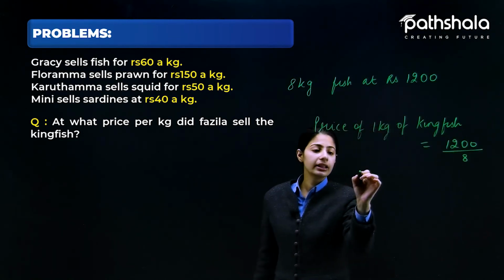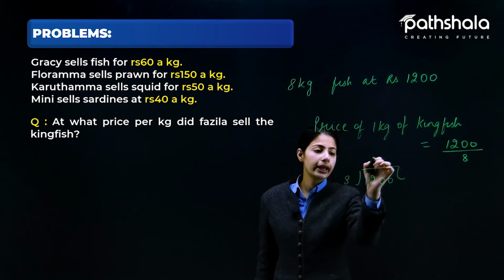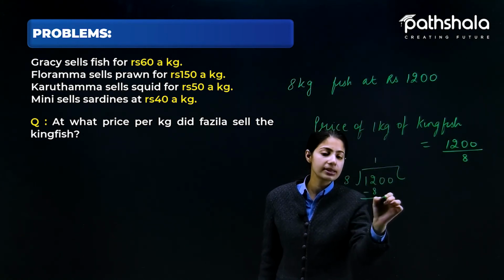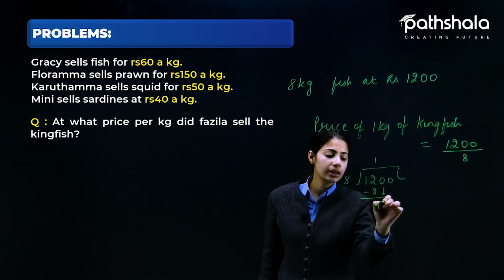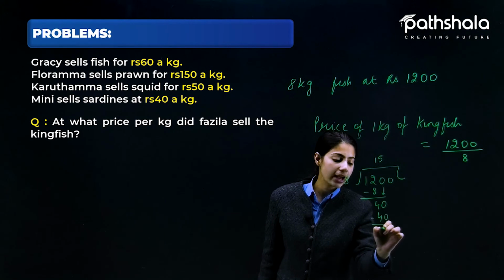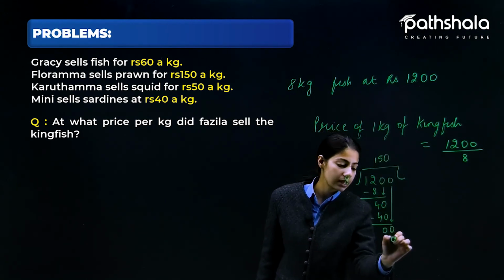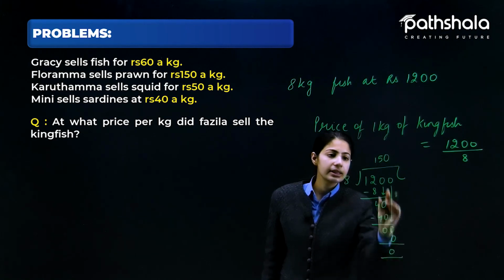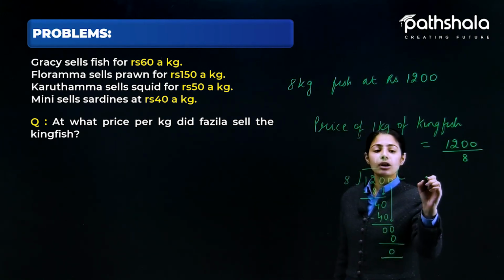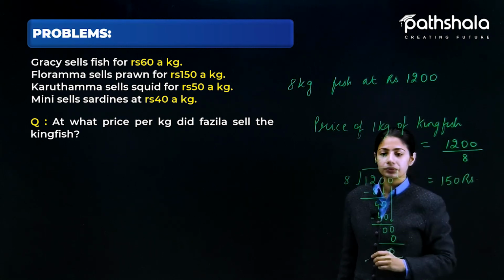So on dividing 1200 with 8, 8 ones are 8. On subtracting, 4, 0 comes down. 8 fives are 40. On subtracting, 0, this 0 comes down and 8 zeros are 0. So the price of 1 kg of fish is 150 rupees.